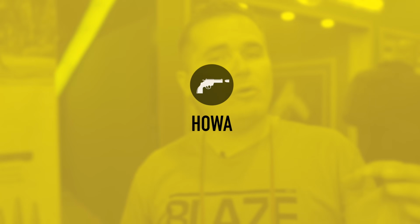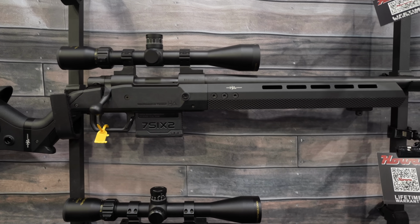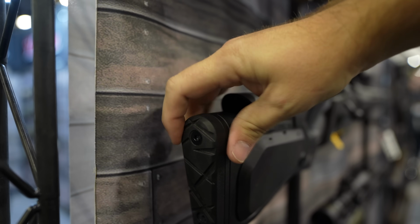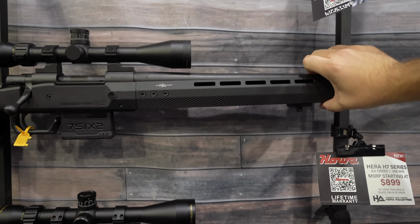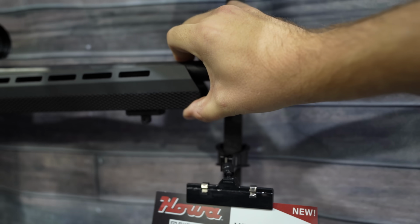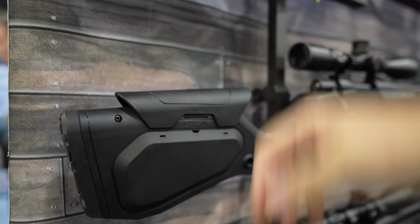Howa released the Howa 1500 Hera edition. That's a German stock, H-E-R-A. The butt pad is like a hard plastic. It has no squish at all, basically ineffectual. The front of it has so much play in the front. I'm concerned about durability, but certainly movement on a bipod. And the cheek piece appears to be adjustable, but it's not. It's actually just fixed. So I must admit, it's a rifle that I just don't quite understand what it's for.